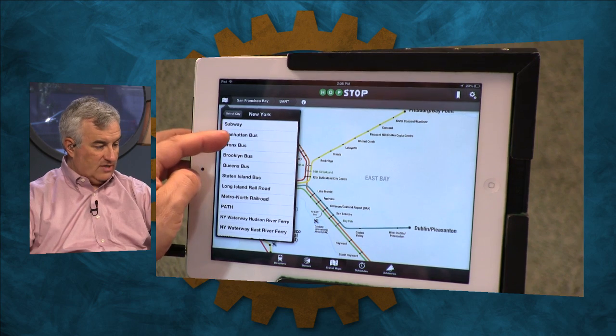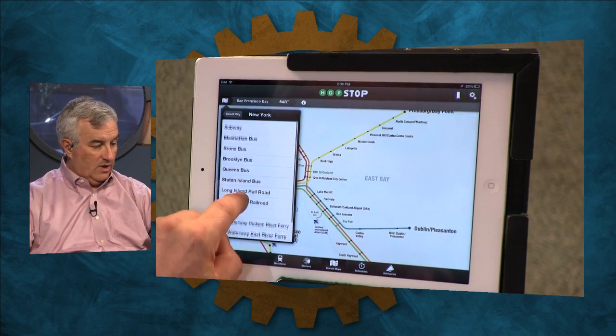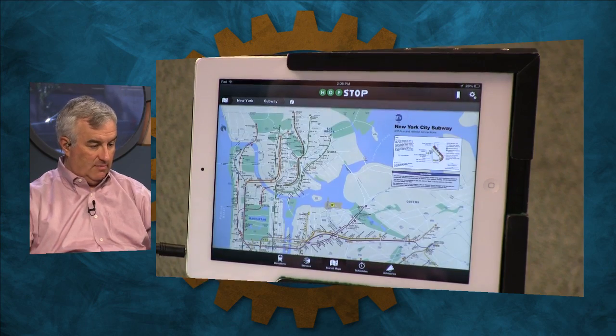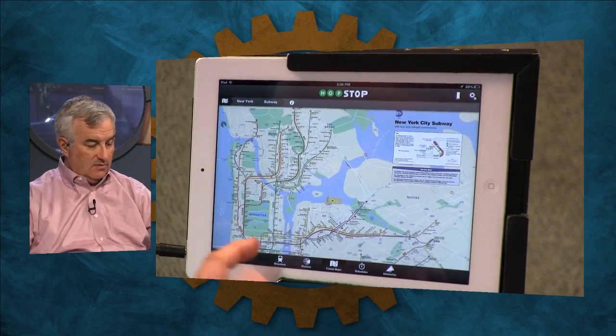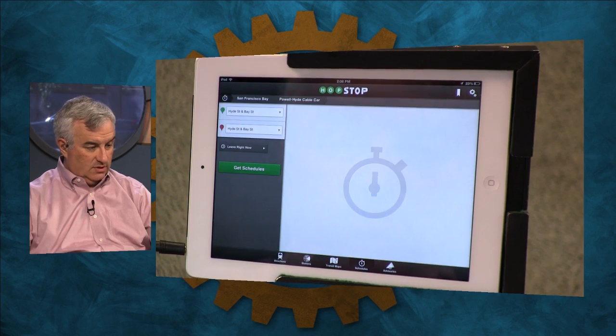Transit maps from a lot of different cities. Let's go to New York. And you see we have subway, Manhattan bus, Bronx bus. We've got the PATH. We've got the Long Island Railroad. Let's take a look at the New York City subway map. This is great. This is a wonderful app. It's absolutely free, called HopStop. And it has schedules in quite a few cities, actually.